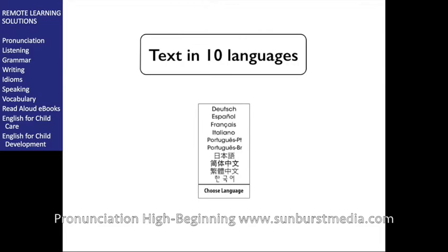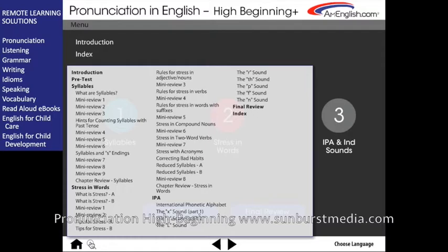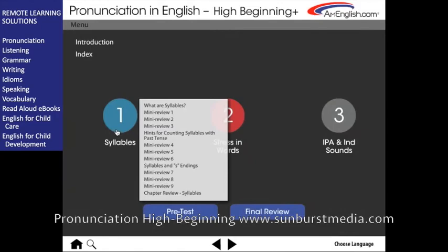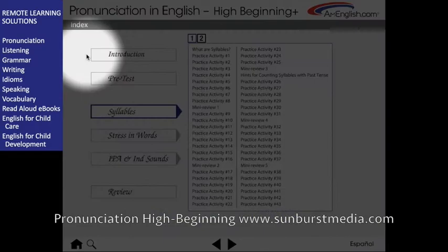This is the table of contents for High Beginning Plus. By selecting one of the 10 language options, you can view the lecture notes and instructions in that language. If you don't select a language option, it defaults to English. The new Enhanced Navigation allows you to see the program index from the table of contents by rolling over the symbol of the magnifying glass in the lower left. Rolling over each chapter on the table of contents screen will show you a chapter level index. To see an even more detailed index, click on the Index button on the table of contents.